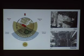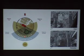and actually track this pattern of light and shadow. I've been seeing due south right across Bryant Park.